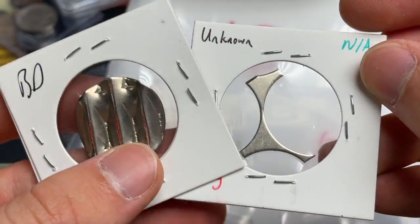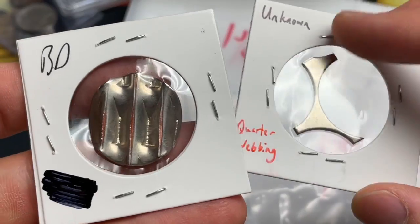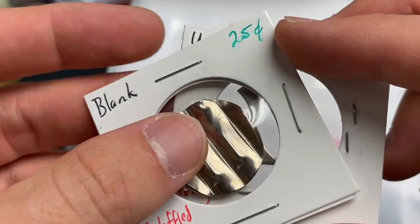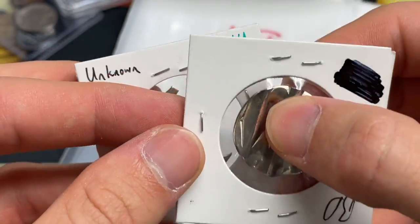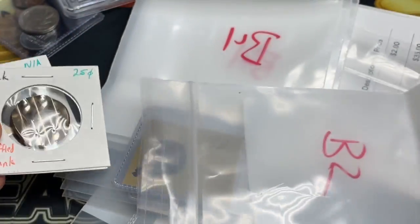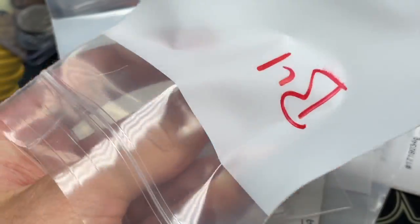So this one was some quarter webbing. Basically, they would punch the quarters out of these, and this is that leftover. And then this is a waffled blank quarter. Something was wrong with it, so they crimped it, punched it, and you can see what that looks like in front of us. But super cool, some really powerful machines to move metal around like that, and that's a great start.